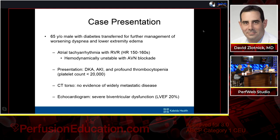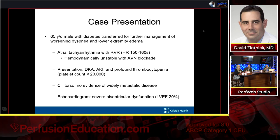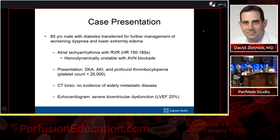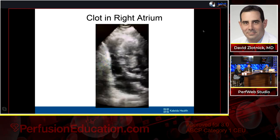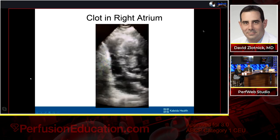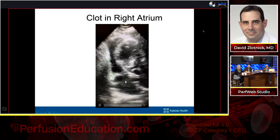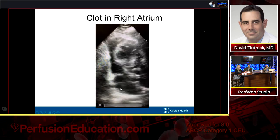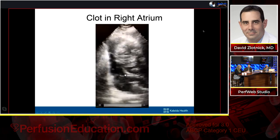Upon arrival, we emergently got a CT scan of the torso just to make sure, and we found no evidence of widely metastatic disease. And an echocardiogram was performed and showed severe biventricular dysfunction with an EF of 20%. And hopefully this is projecting. I know this is a little bit blurry, but if you take a look here, this is the right atrium and the right ventricle, and the left ventricle is tacking away. But you can see right in here, when this is playing, let me play it again, there's basically a tumbling thrombus in the right atrium that's going across the tricuspid valve.